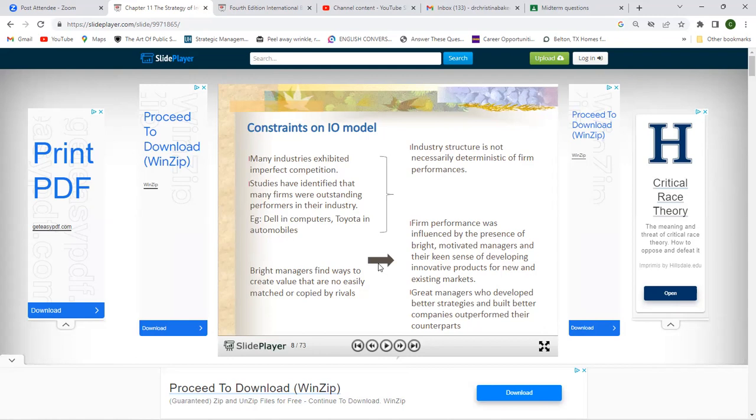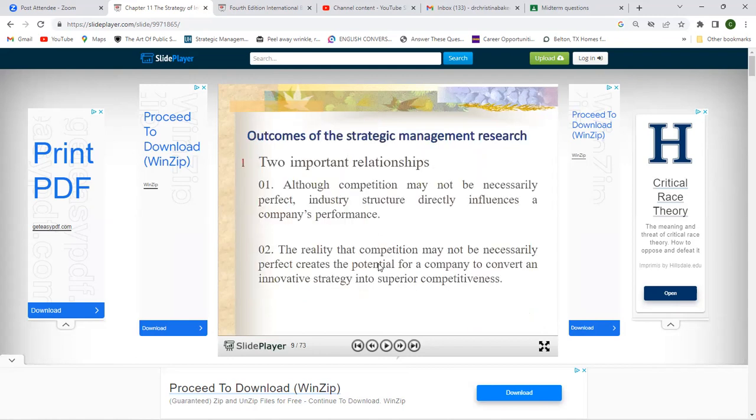Industry structure is not necessarily deterministic of firm performance. Firm performance was influenced by the presence of bright, motivated managers and their keen sense of developing innovative products for new and existing markets. Great managers who develop better strategies and build better companies outperform their counterparts. Outcomes in the strategic management research show two important relationships. Although competition may not be perfect, industry structure directly influences a company's performance.